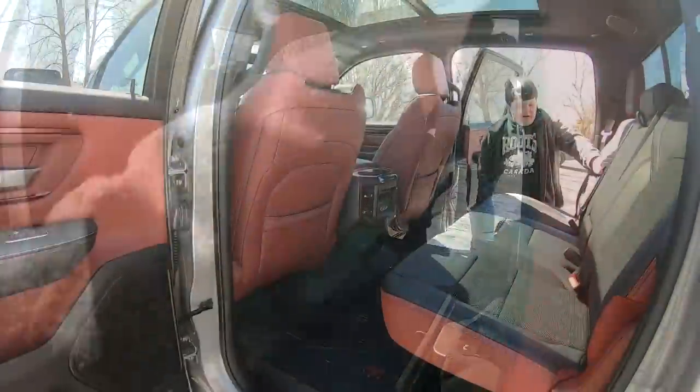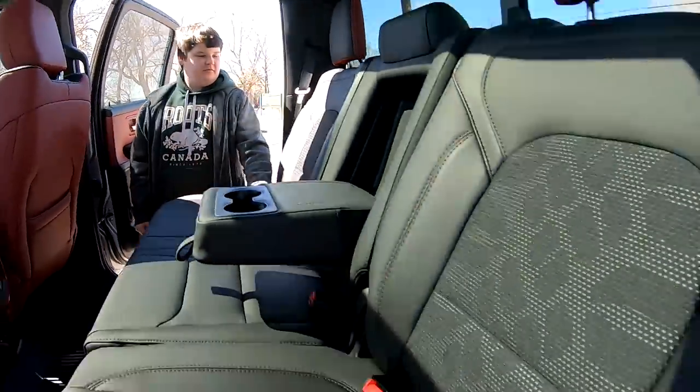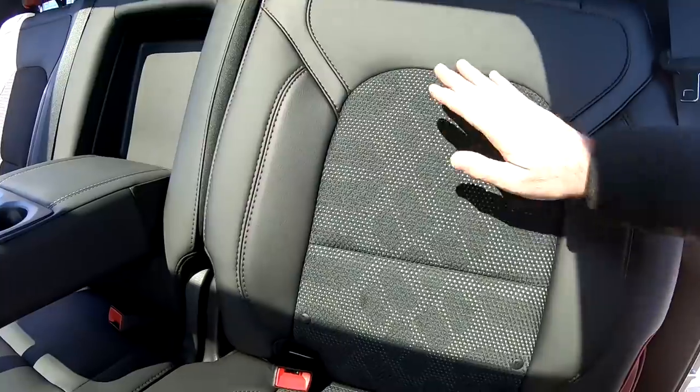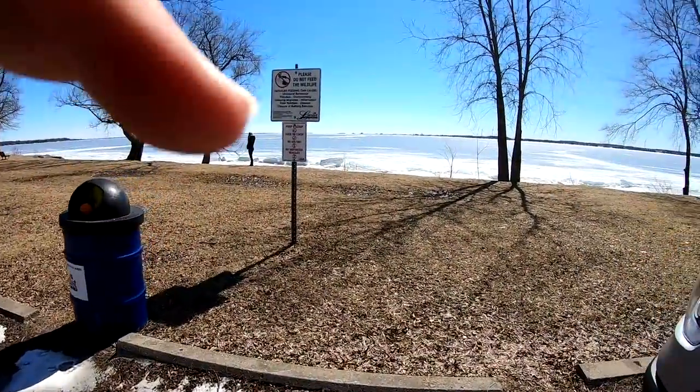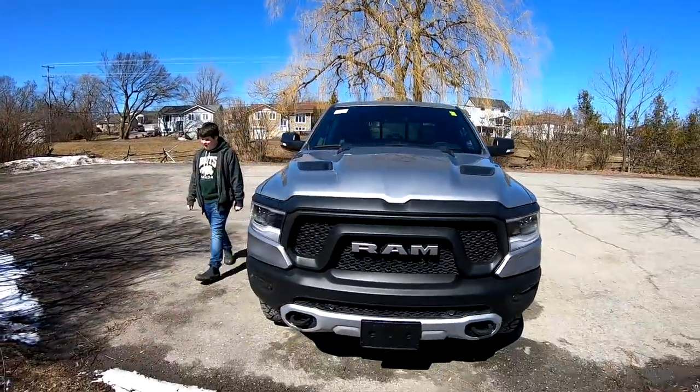Isn't it nuts? It looks very nice, eh? And from the side, you don't see it. When you look at the seats from the side, they just look black. And then you look straight on and you can see the perforation in the tire print. It's awesome. All right, let's take a look at the front. Look at that thing.